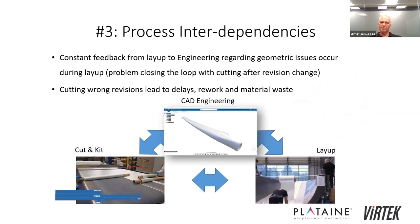On top of that, you have process interdependencies. As you can see in the slide, there are several departments involved in the manufacturing process. There's the engineering, the cutting and kitting, and the lab operators. So how do you put everything into place? Basically, collaboration between teams is really crucial. And I'll be talking about some software tools that enable this collaboration by streamlining the current processes.